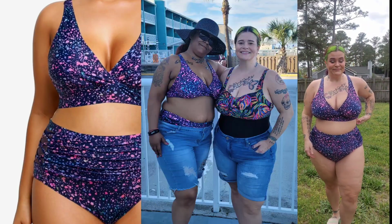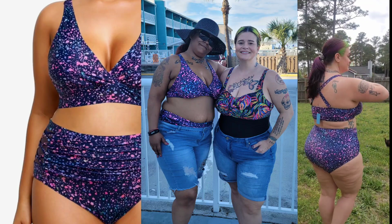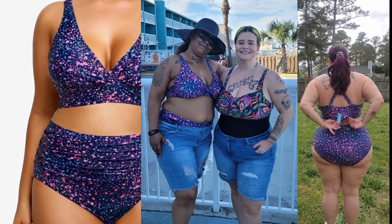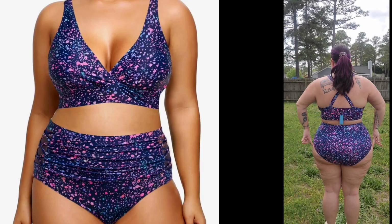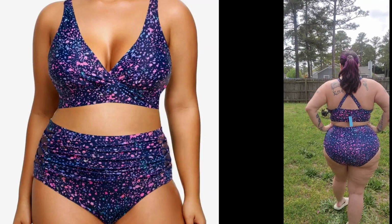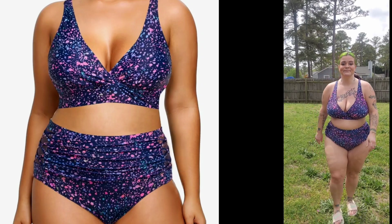I am, however, going to pop up the picture of my sister because I gave this to her. We did a little getaway, and y'all, it was perfection on her. I love how high-waisted it is. I love how adjustable it is. I like that there's definitely a level of support.